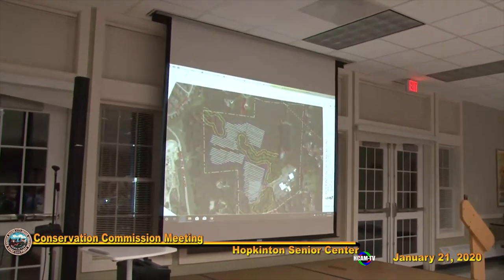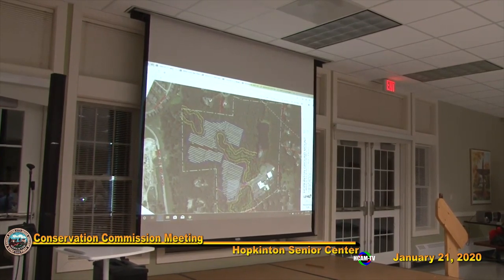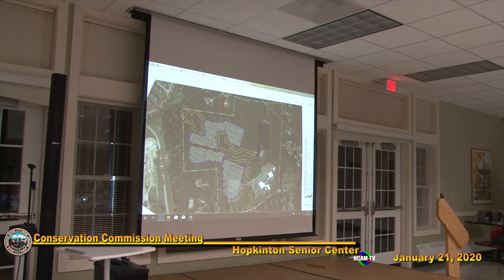What we have here is a proposed 5-megawatt DC ground-mounted solar facility, which will be located within this area of the parcel. The total parcel area is approximately 86.37 acres, so that includes this entire area up through here. We recently had the property subdivided through the A&R process. We divided off this portion of the site up here. That's a separate parcel, and that is the Ashland and Hopkinton town line. That parcel is approximately 1.84 acres.